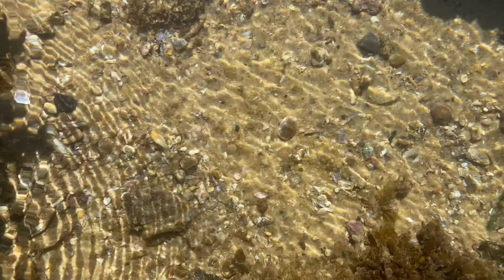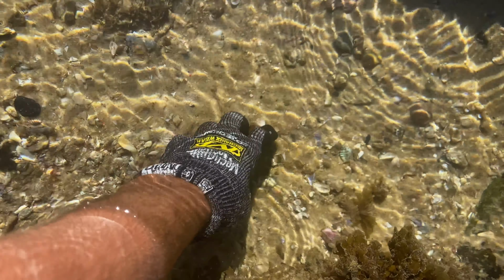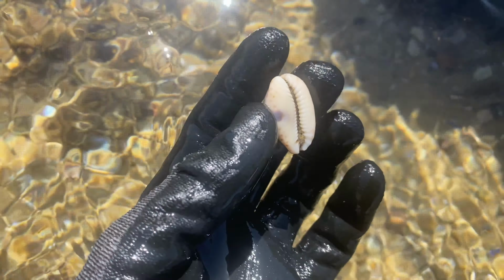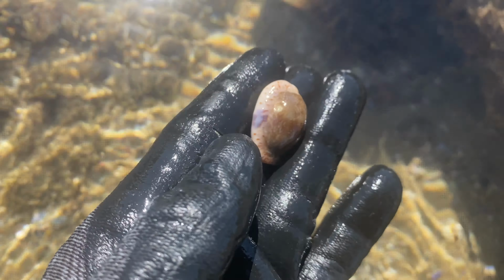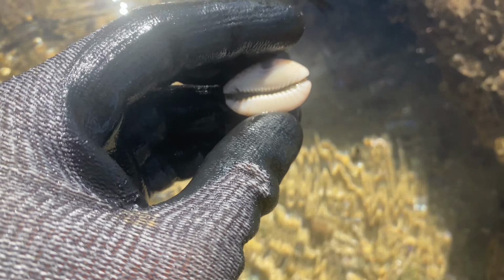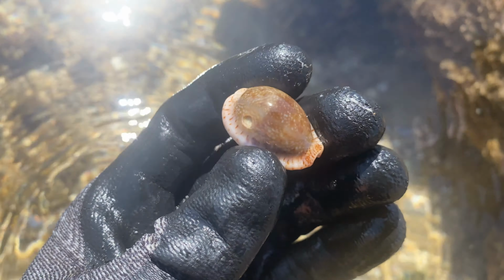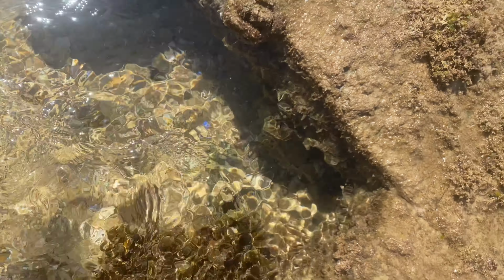Might have a live Erosa cowry shell here. Have a look, super slimy. Yeah, definitely alive. But look at this one. It's got this attack wound on it. That's pretty cool. Pretty different. I don't think I've ever seen too many live erosas. Maybe 1 or 2, if that. So that's a cool little find. Very cool. We'll leave him right up under here.